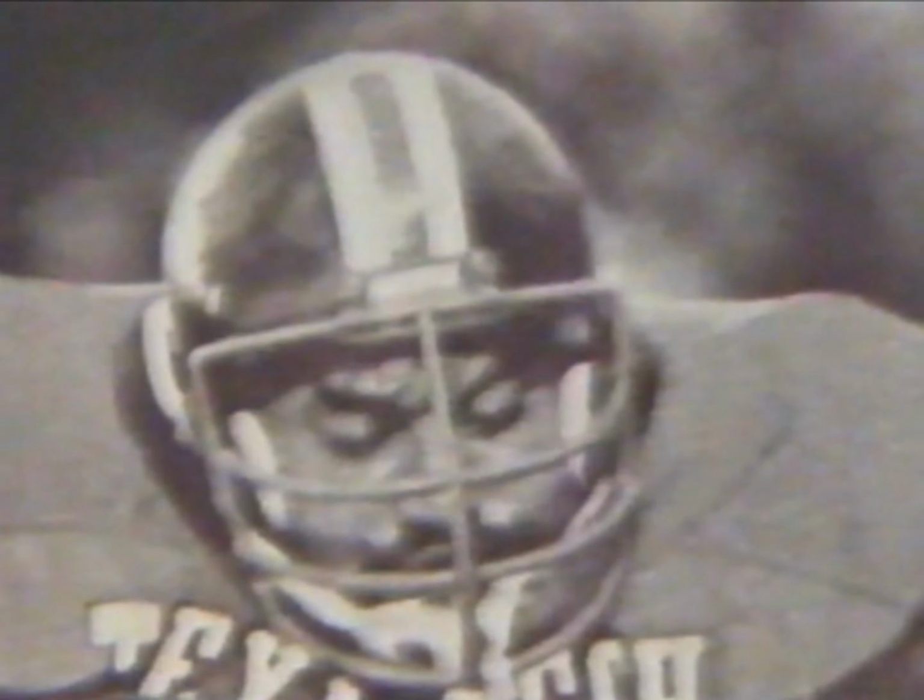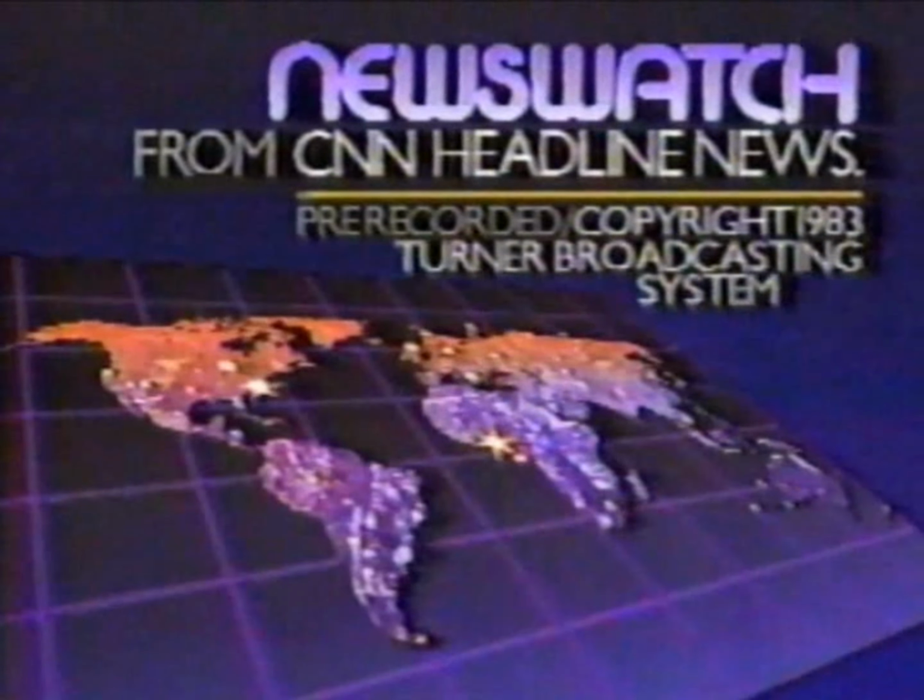In sports, the condition of Pittsburgh Steeler defensive lineman Gabriel Rivera has been upgraded from critical to serious. Rivera was injured in an auto accident Thursday night in which he was charged with drunk driving. For Newswatch, I'm Bob Varsha. From CNN Headline News, this has been TBS Newswatch.